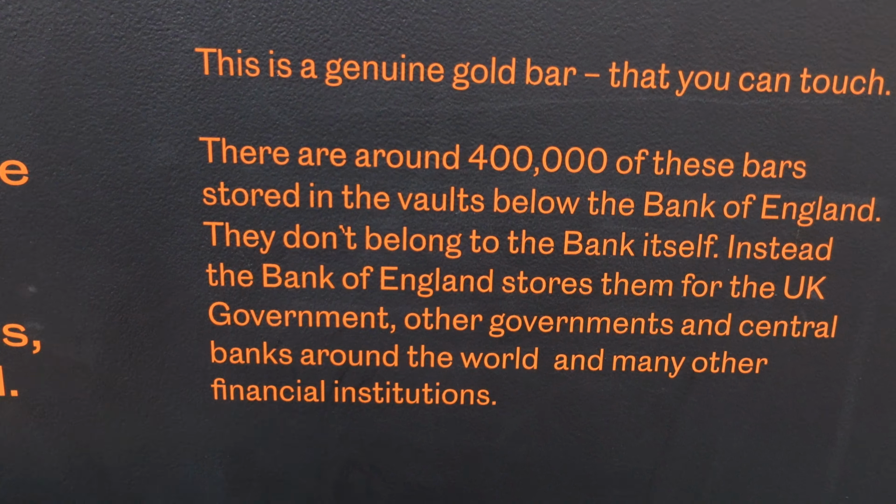Yes, you're reading it right. There's 400,000 gold bars, and here's one you can touch. And as you can see, yes, it's in a case and it's well and truly secure, but you can actually put your hand in and lift it and see how heavy this real gold bar is. I'll say it again, it's a real gold bar.